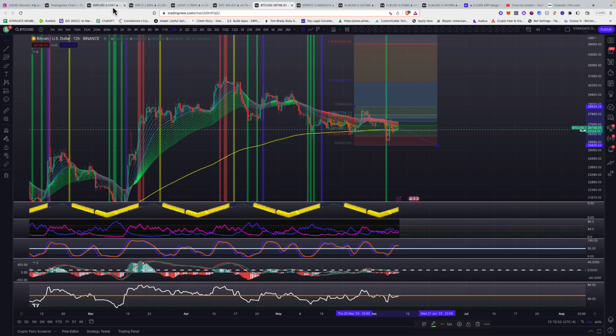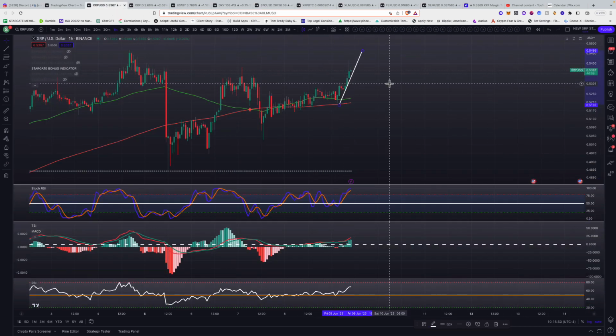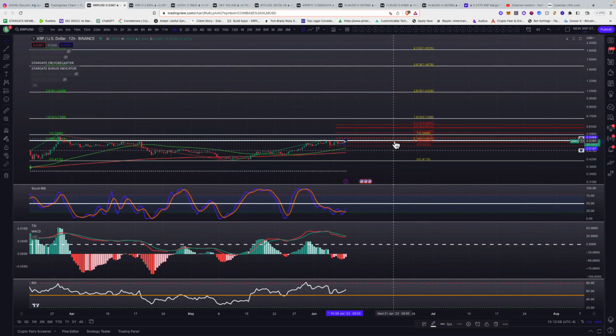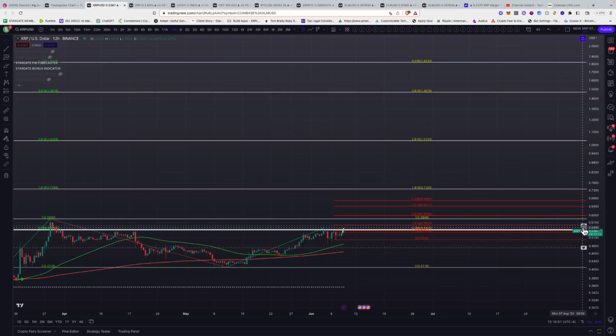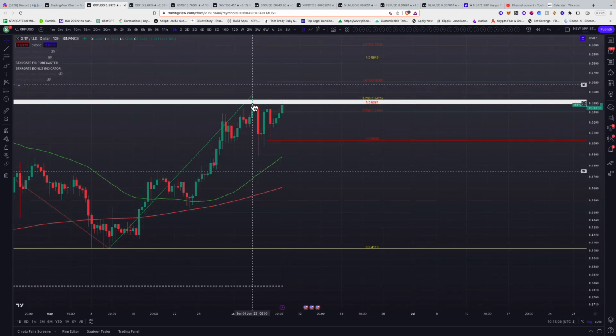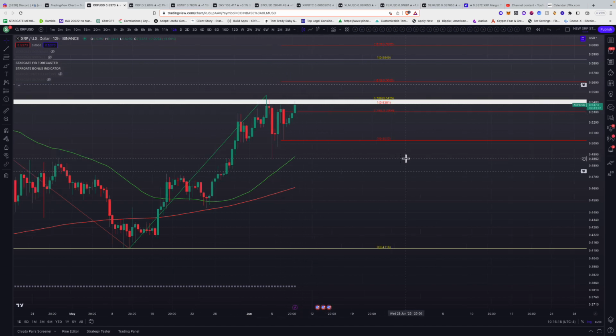XRP right now is playing nice as far as being at 0.5367 on the USD chart. If we pull up the Fib forecaster, we're right at that level that we've been talking about for a bit now. Testing it again right over here. We had tested it once, got rejected, twice rejected, 3 times rejected, 4 times rejected, and now we're testing it again. So maybe the 5th time's the charm here.